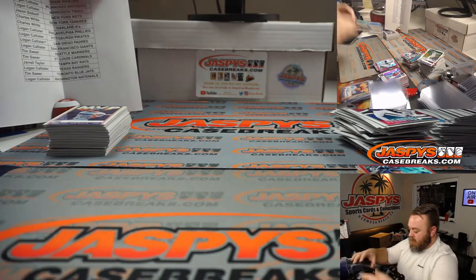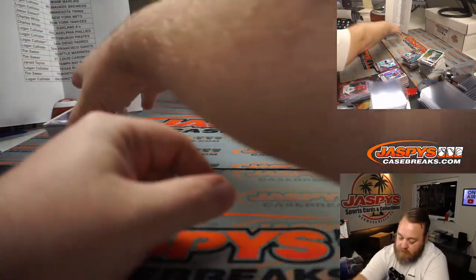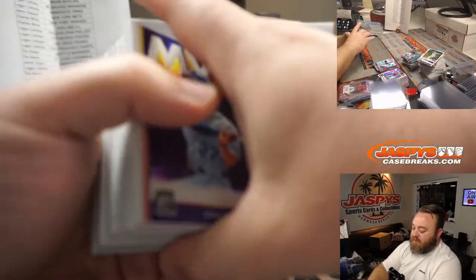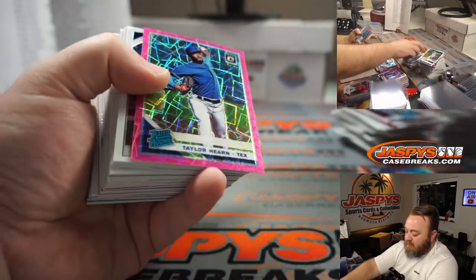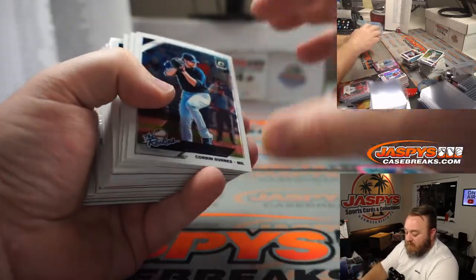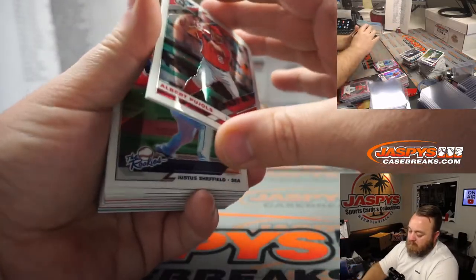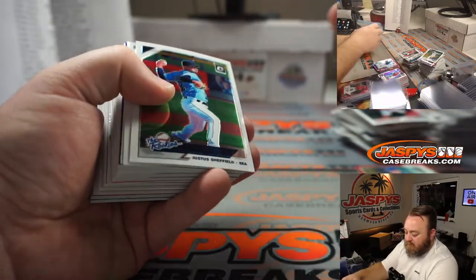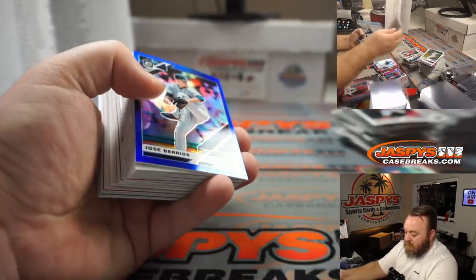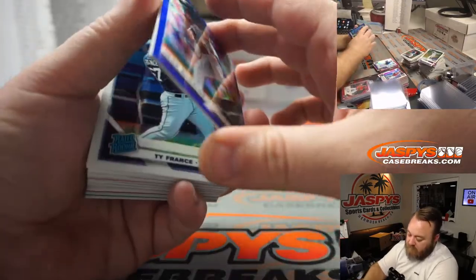And last half of box number four. Taylor Hearn to 199 for the Rangers, Logan Callister. Ryan Borucki for the Blue Jays, Tim Sweer. Jose Berrios for the Twins, Logan Callister.